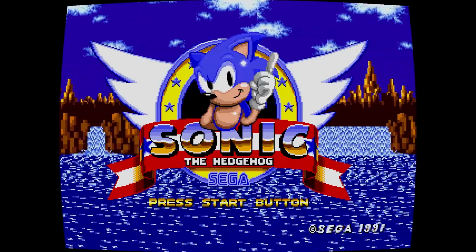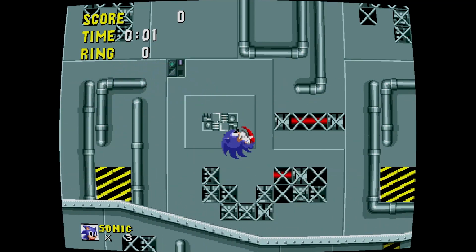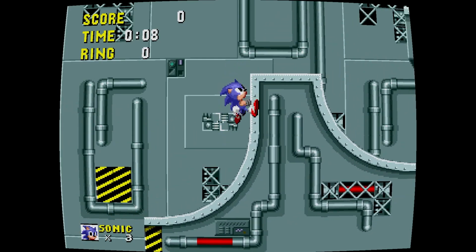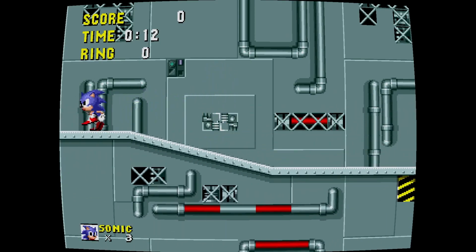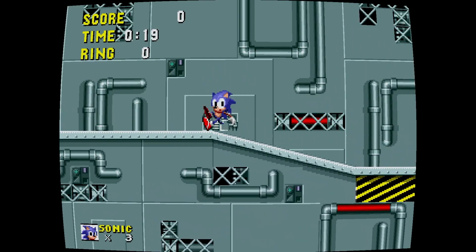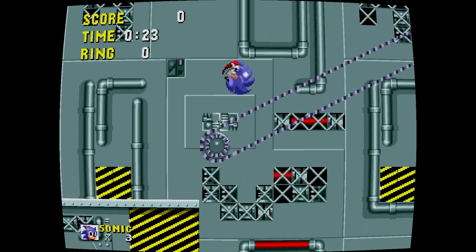Okay, on to the final level, which has the beautiful reimagined name Clockwork Zone. Clockwork Zone. Where's the W? Now, this is what Act 2 in the final game looked like. That feels like the beginning of Act 1, design-wise. Act 1 used to take place outside in the final version of the game, whereas Act 2 was inside and looked a bit like this.